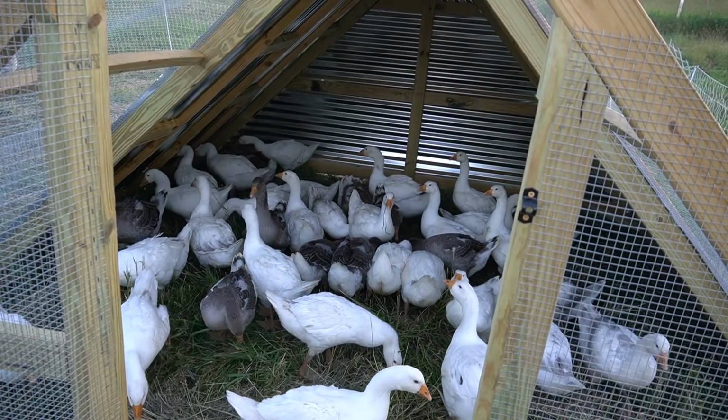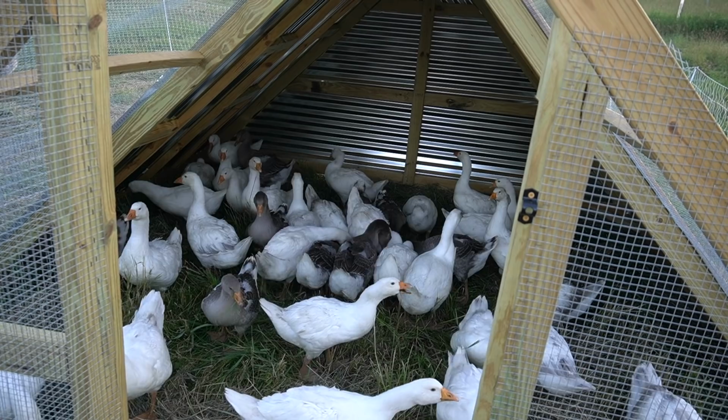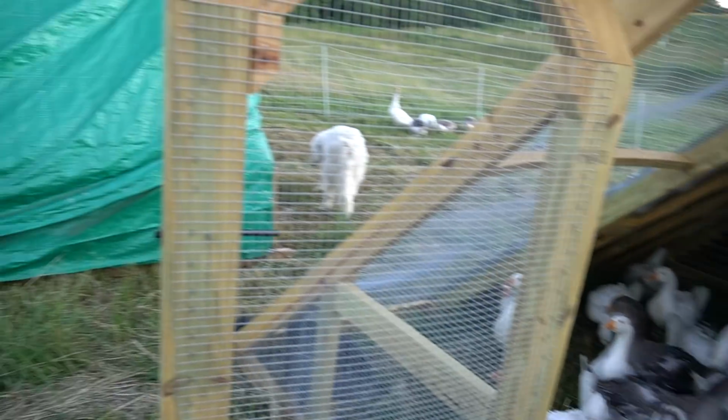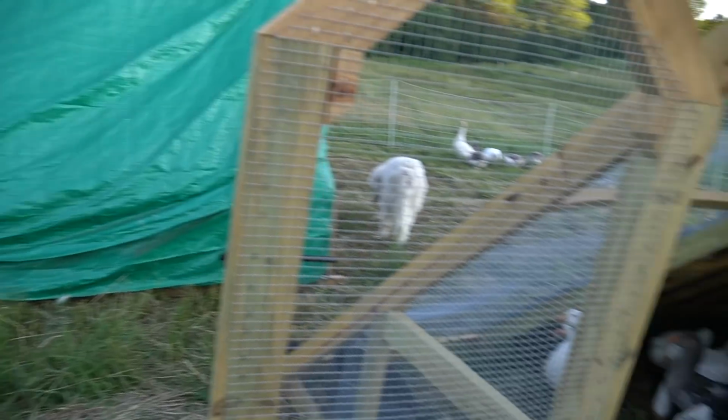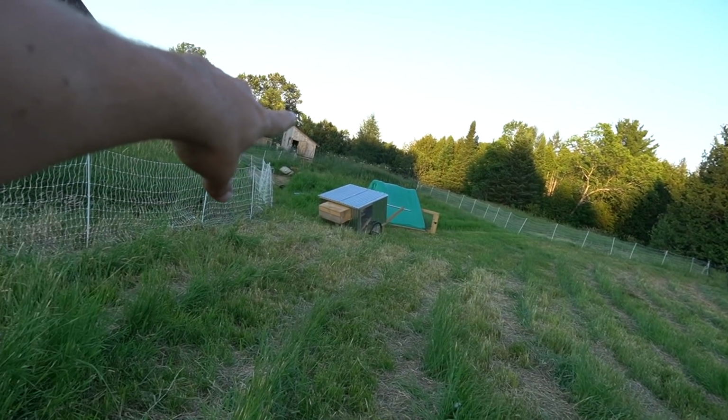I mean, that's not bad to get all those geese in one tractor like that comfortably for the night. That's not bad at all. I think ultimately it's still going to take one of these and one of the Siskovich tractors, like one of those chicken tractors. I think this structure is also going to make some pretty awesome winter housing. I'm going to store it up by the duck house over there.